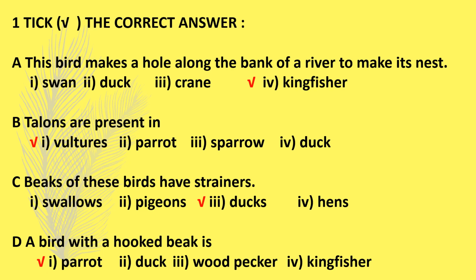Second question is, talons are present in. Children, in this question, we need to name the bird that has talons, and the options are vulture, parrot, sparrow, and duck. The answer is vulture. First of all, we will know what talons are. What are talons? First of all, this is the thing which we should understand.